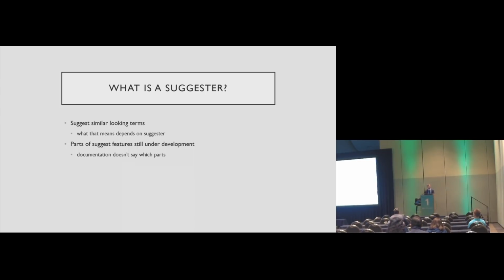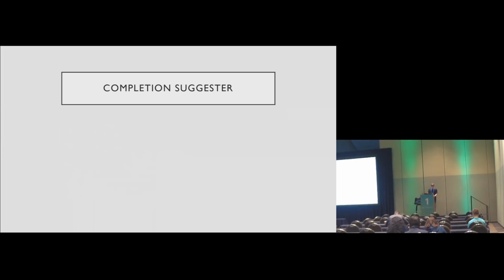I can tell you, when I originally wrote this talk, I was using Elasticsearch something like 6.4, and now we're on 7.0.4. I've looked through the change logs for every version they've released since then. The only things that have changed with suggesters are bug fixes. So they're a stable feature. They've been around for quite a while. There are three types of them. There's a completion suggester, a term suggester, and a phrase suggester. We're going to start with the completion suggester.